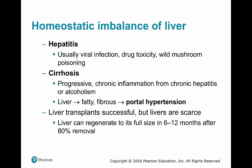And so there are some homeostatic imbalances of the liver. Hepatitis, for instance. This is usually a viral infection or can happen due to drug toxicity or wild mushroom poisoning, or something like cirrhosis, which is a progressive chronic inflammation from chronic hepatitis or alcoholism. So basically what happens is those areas of the liver get converted into fatty, fibrous, useless cells. And this leads to what's known as portal hypertension. And so the liver isn't able to detoxify your body the way it should.